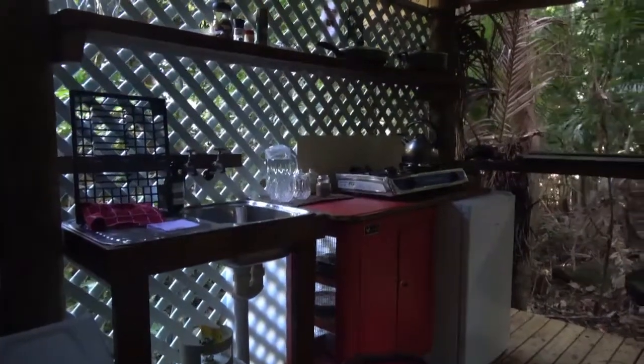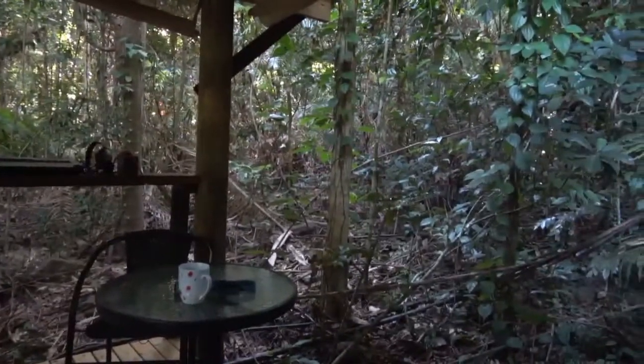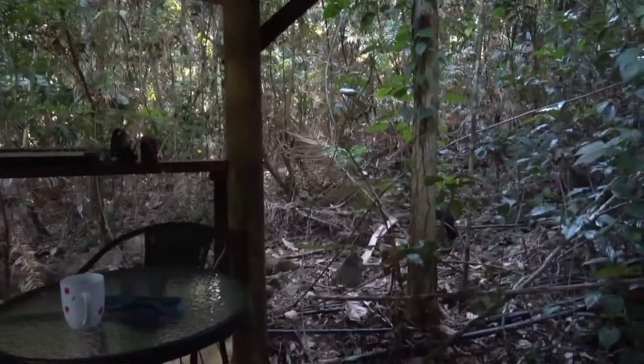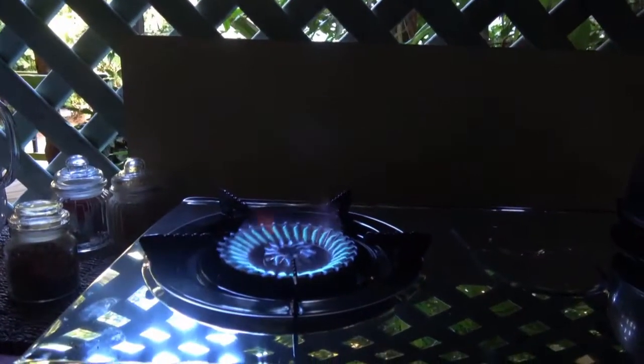This is the living area here, which is really just built into the jungle. And we've got friendly bush turkeys walking around. We've got modern conveniences like gas stoves. Even a fridge. And a little sink with hot and cold water and industrial taps.